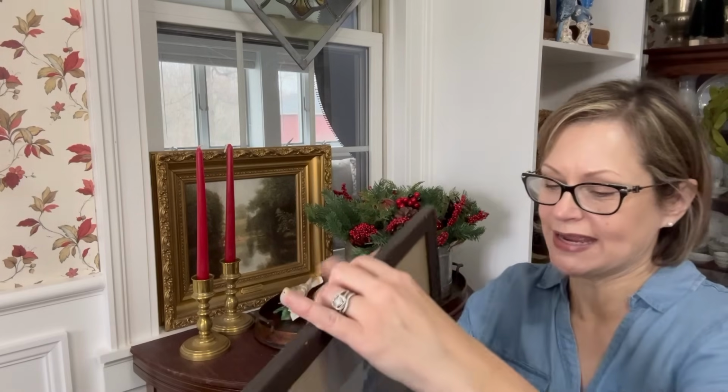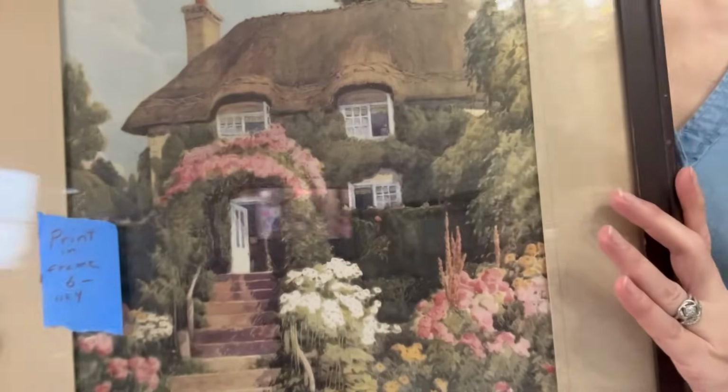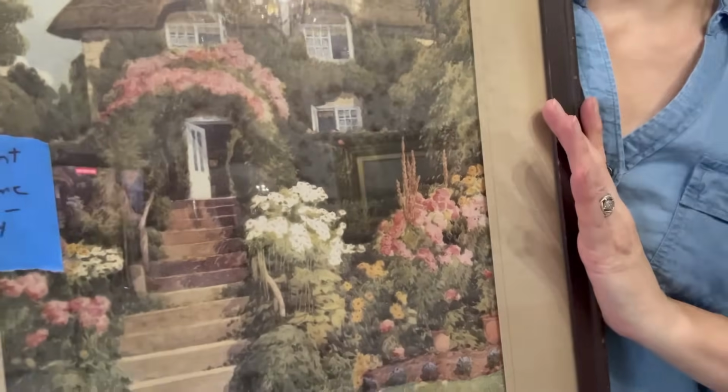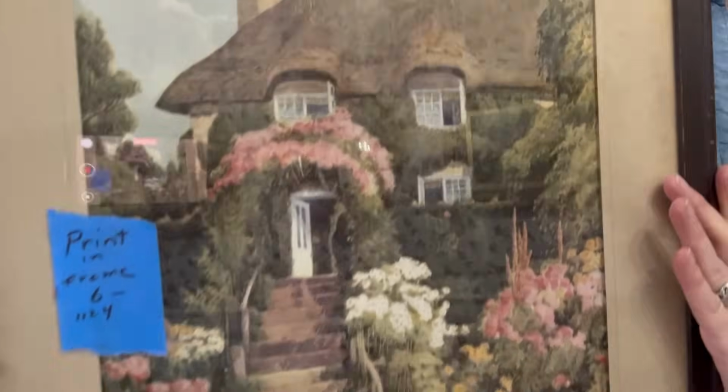This I love. I'm saving the best for last, but I do love this. So I bought this great wall art. I'm gonna stand up here. I'll have better control, I think. And you can see it's this old cottage with the stairs leading up to it.